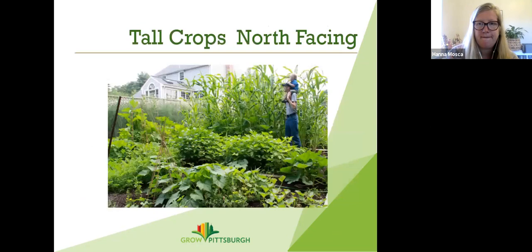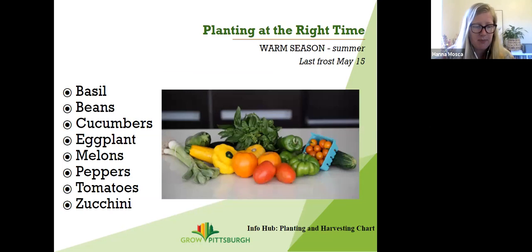And just a quick note for anyone who wasn't here last night, the info hub at the bottom right corner is going back to our website at Grow Pittsburgh. We have information in our info hub about all different topics, and anything that coordinates with something on the website, I've just listed the title of the info hub information there for you.